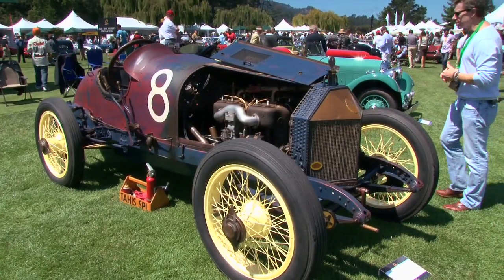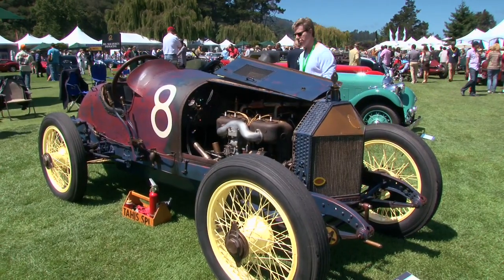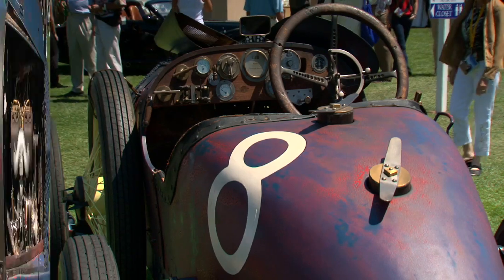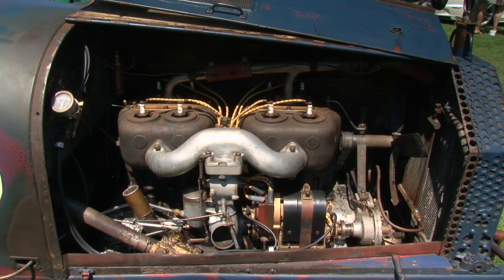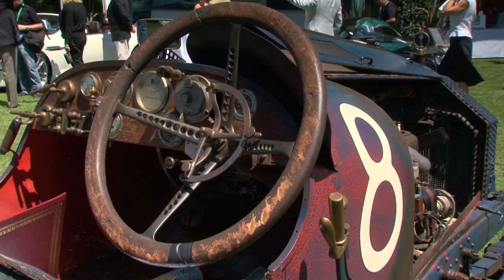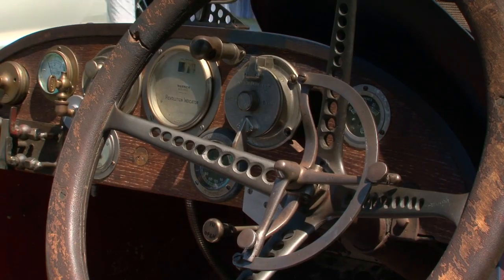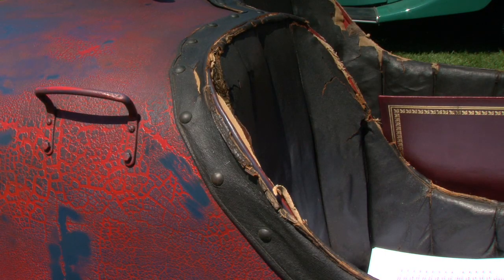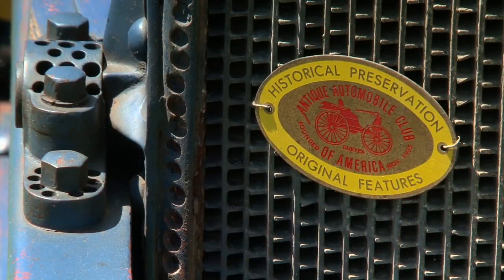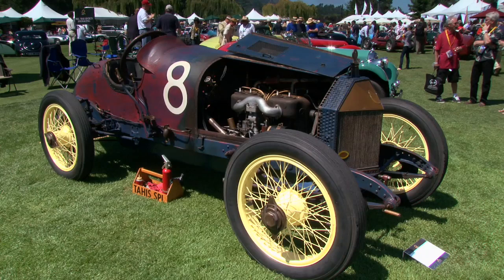This is the 1914 Tahis Special. Tahis is Greek for speedy, at least I'm told. This is an example that race cars were once more about blacksmithing than engineering. In a field full of beautifully pristine, restored cars, this car looks like it's been kept under a wet blanket. It's rusty, it's smelly, it's oily. The wooden steering wheel is chipped and all beat up. So it's an ugly duckling, but you have to admire the authenticity of it.